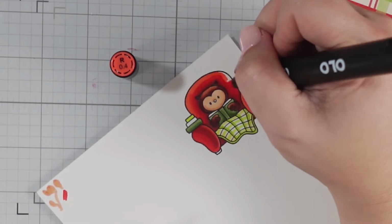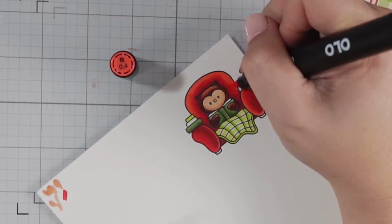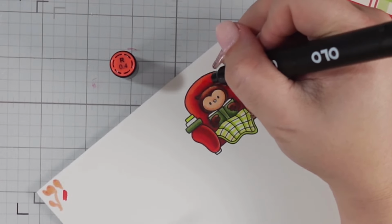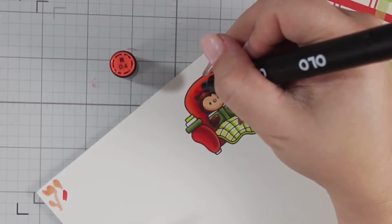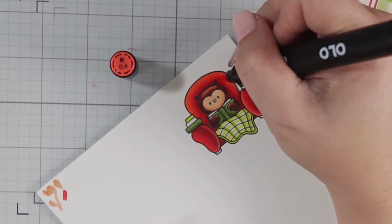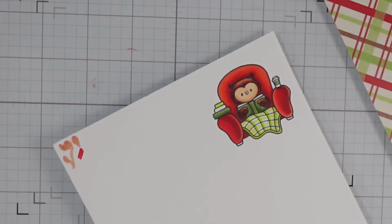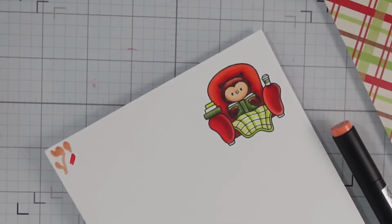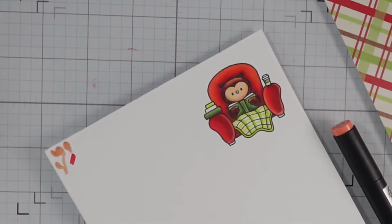And the reason that they're working, even though they're not technically in the same lineup, is because that second number, we're still working from a higher number to a lower number. There he is, so cute. So we did 7, 5, and then 4. So 1.7, 1.5, and then 0.4.